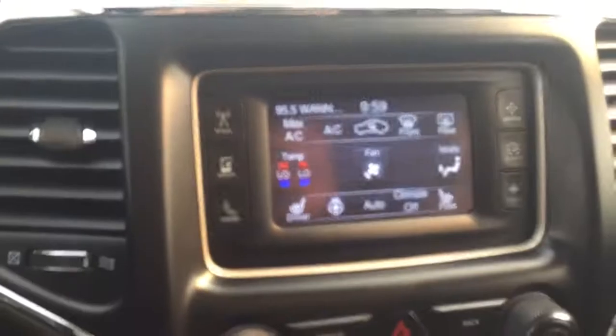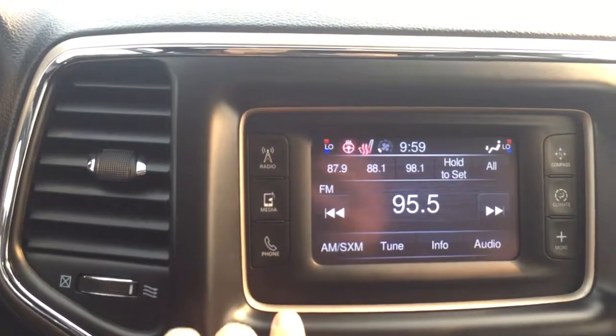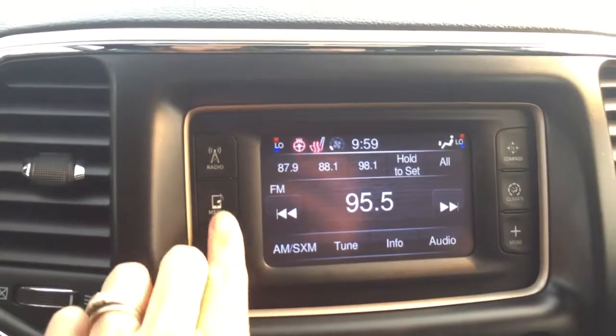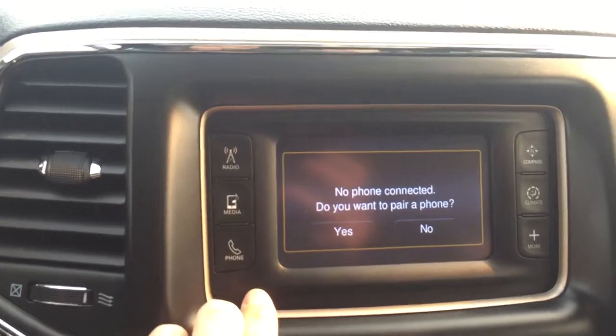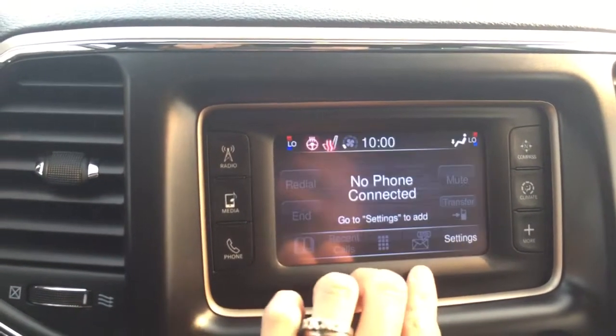All right, and as we head into the center here, you do have a nice LCD touchscreen there. Touch everything. You do have your radio there with your AM, your FM, and your Sirius Satellite XM radio. You have media controls where you can connect a device like your phone or your iPod to listen to music. All your phone settings there for your hands-free calling. It's asking me to pair a phone. I'm going to say no because we'll leave that up to you.